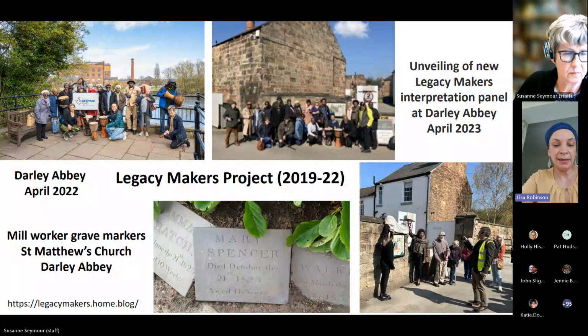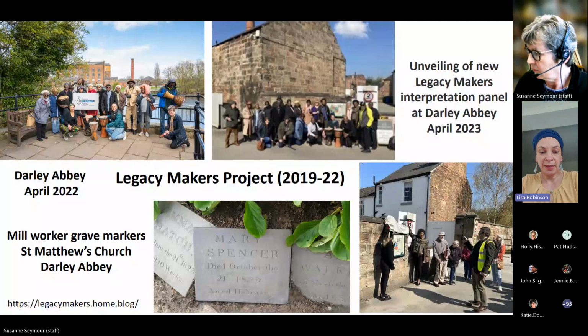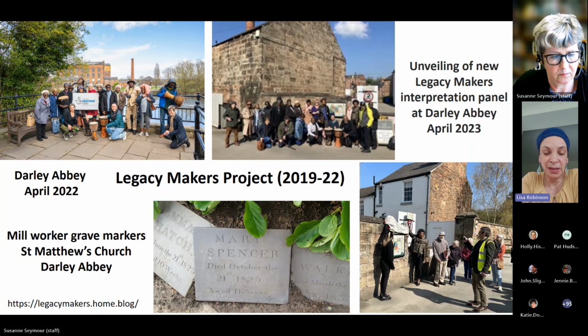In 2019 to 2022, Legacy Makers were funded again by the Heritage Lottery Fund. So when we launched, we were funded by the Heritage Lottery Fund, but in between we had little bits and bobs of money, and often just been going from our own motivation and passion and voluntary efforts. But we had a significant amount of money from Heritage Lottery in 2019 to 22.